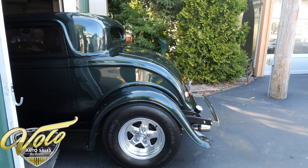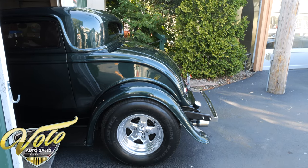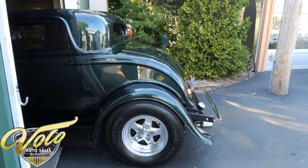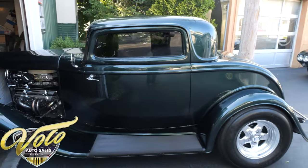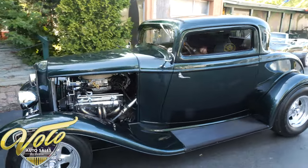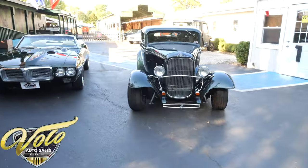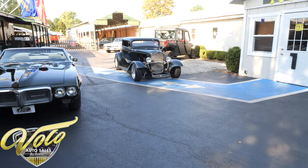That's a nice mild-mannered hot rod. Oh, maybe not. Oh, the Firebird's green too, so if I back into it, it shouldn't be too bad, right?